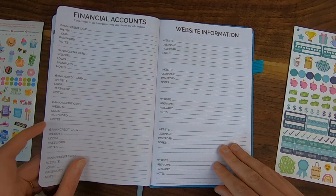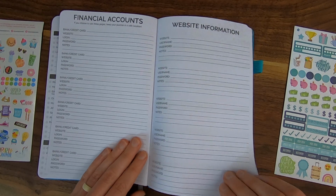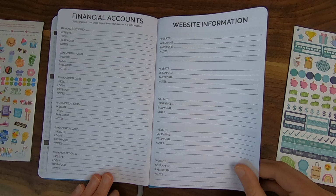Last page, and this is probably my biggest disappointment with the planner, I would not recommend writing down login information anywhere in this planner. Don't write down your credit card numbers or passwords. If you need a secure place to keep things like your passwords and login information, use an encrypted software like LastPass. Trust me, LastPass is going to be infinitely more secure than writing down your passwords in the back of a planner.